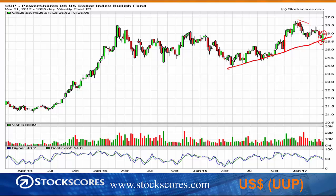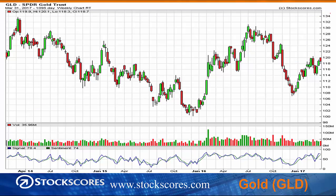Now, if we were to draw a line across here, you would see that we just basically touched that line. Now what we have to watch for is, do we break out of the pennant or do we break down through that bottom line? My inclination, because the trend was up coming into this, is that we will break to the upside here in the next couple of weeks. But there's also a 30% chance we break down and the US dollar falls lower into this range. Again, I would say 70% chance we get the breakout to the upside and the US dollar continues to strengthen.